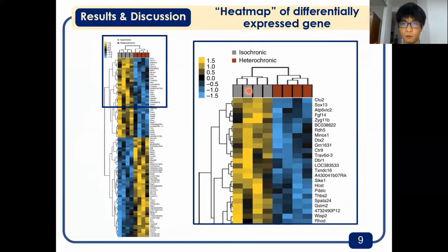Gray columns show the isochronic group, a control group. And the heterochronic group is represented by red columns. This group of mice is the aged mice that receive blood from young mice. Yellow color shows a high level of gene expression. Blue color shows a low level of gene expression.